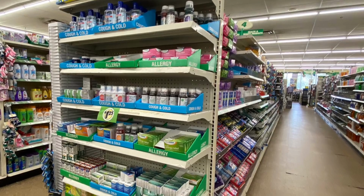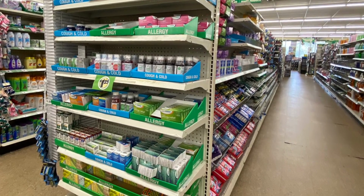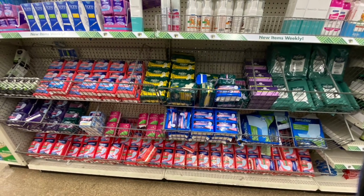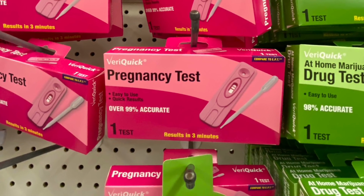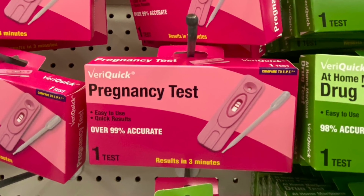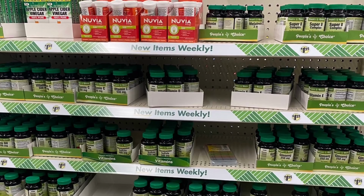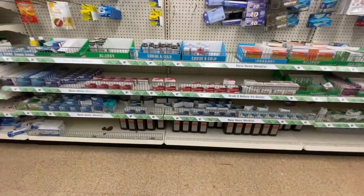Medications. I love stocking up on medications from the Dollar Tree. They had a decent supply this time. Feminine products. I was pleased to see that the feminine products were actually stocked really well. This is great considering how empty it was around Christmas time. Pregnancy test. If I had the ability to become pregnant, I would definitely keep one of these in my preps, but since I don't, I'm going to pass on this one. Vitamins are always good to stock up on, and I couldn't believe how many they had. Look at that. The section is almost full. So stock up on your vitamins now.